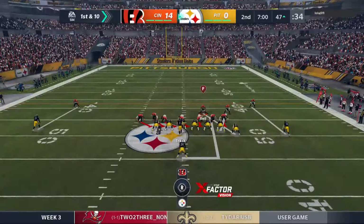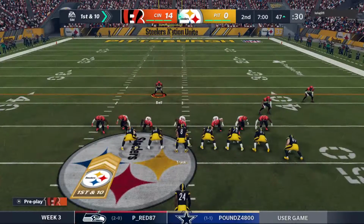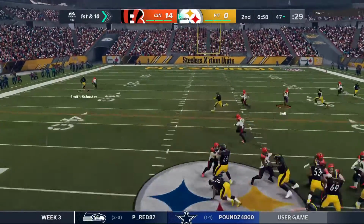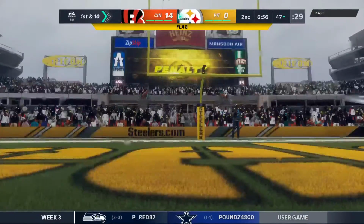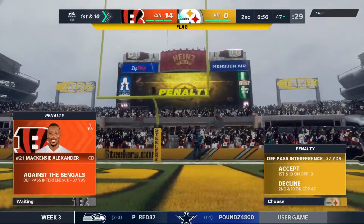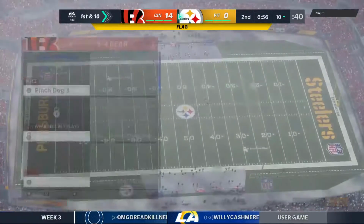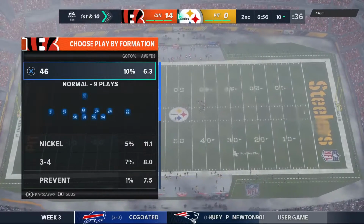This offense finding its legs now. Here's another 1st and 10. Back to throw. Going top shelf for Smith-Schuster. And that's going to wind up incomplete. However, we do have a flag down. Let's check in with our referee. So they saw the contact before the ball arrived. Penalty flag for pass interference.